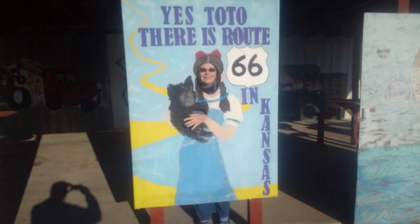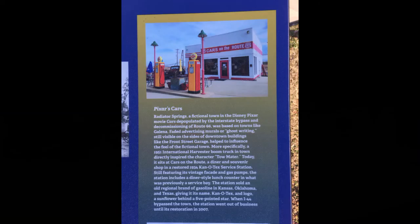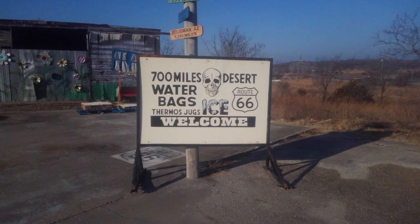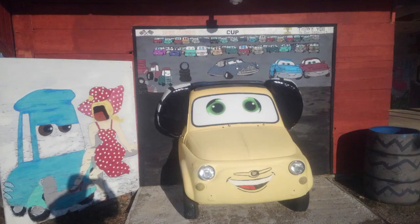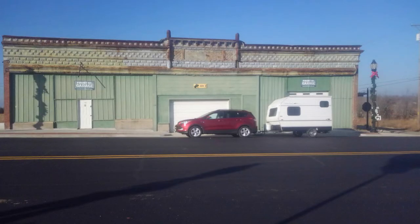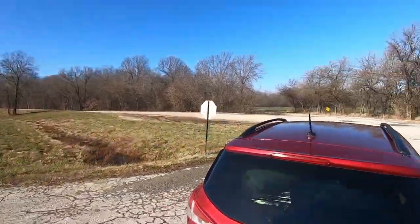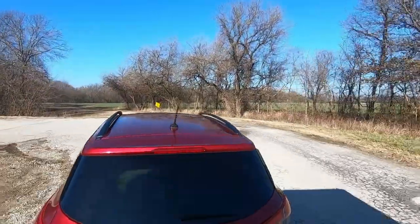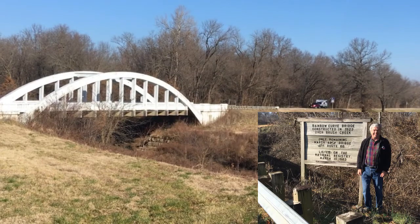In Kansas, it's all about Route 66. There's a lot of fun and interesting displays, including the original truck that was the inspiration for Tow Mater from the movie Cars. Also in Kansas is the Rainbow Bridge. It is the last surviving bridge of this type, called the Marsh Arch Bridge. It was built in 1923.